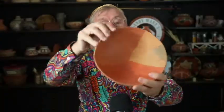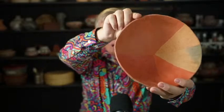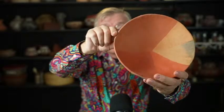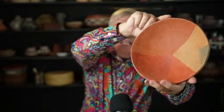So this is my test bowl. And from here to here, these are all the 3 different, can you see, they're slightly different shades. Those are all the 3 different clays I collected up on that hill in New Mexico. And they're all pretty close to the same shade of orange.